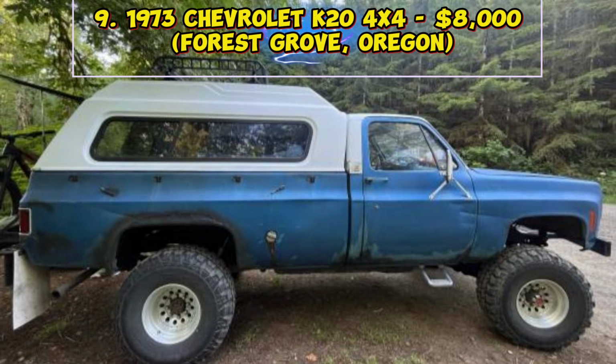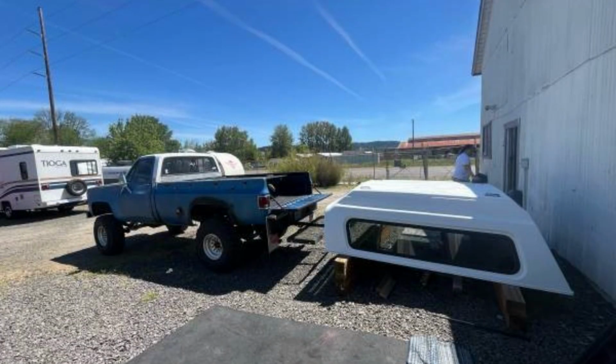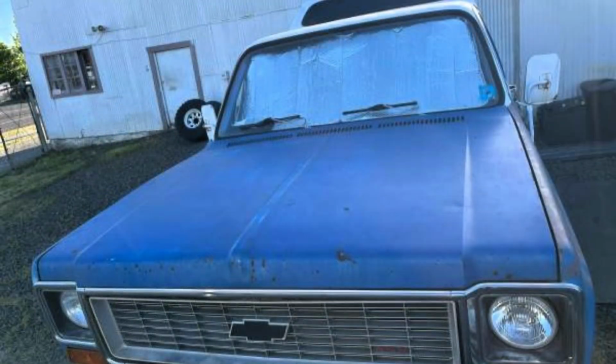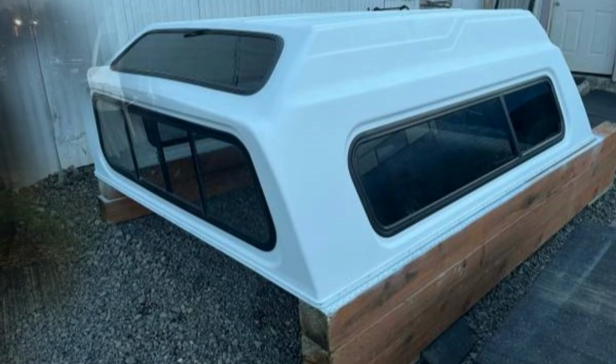9. 1973 Chevrolet K20 4x4, $8,000, Forest Grove, Oregon. This 1973 Chevy K20 is powered by a Blueprint 350 engine with Holley Sniper EFI. Priced at $8,000, it has 140,000 miles, odometer rolled over, and a clean title.